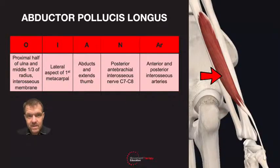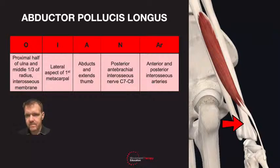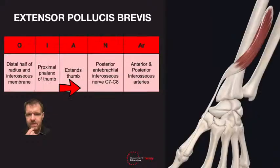And again, look at the size of that. It's massive. A huge footprint on this muscle just to allow you to abduct the thumb. A really long muscle belly and a fairly short tendon there. It attaches onto the lateral aspect of the first metacarpal, and it will abduct and extend the thumb. We'll have a look at that in a sec. These are all lumped together in one video, so we'll have a look at those.